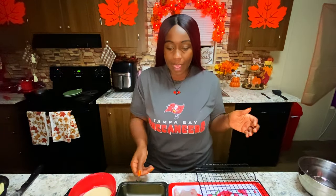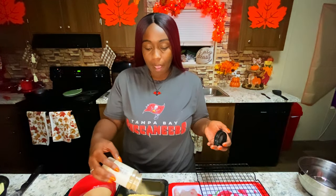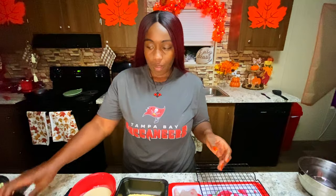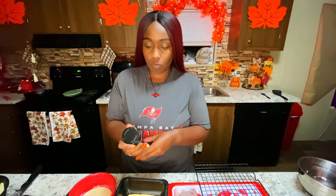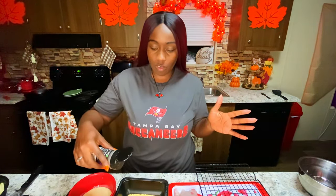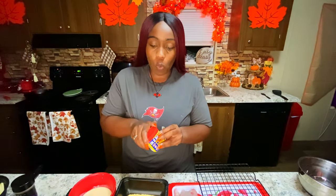All right, so we got our fish fry ready to go. I know it's pre-seasoned and everything, but I'm gonna still put a little bit more in there. I'm gonna put some garlic powder, some paprika, some soul seasoning. If you know, you know. And just a little bit since it's already pre-seasoned. And last but not least, some Old Bay.